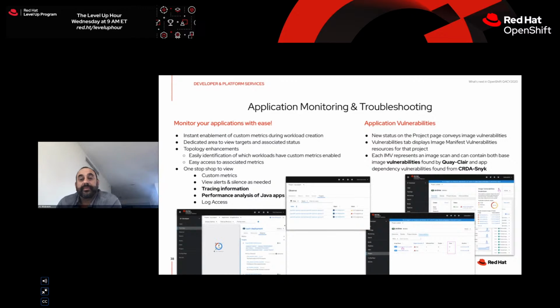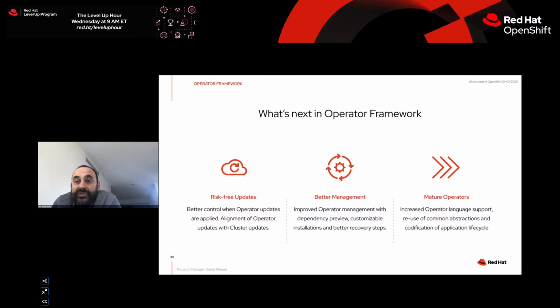Moving on to the operator framework. The operator catalog in OpenShift has grown significantly in the last OpenShift releases. Over 300 operators are now shipping out of the box with every cluster. So there's a renewed focus on a smooth update experience with more controls for the cluster administrator to specify which kind of updates happen at which time. We also want to enable better insight into dependency resolution between operators, so cluster admins can see upfront which operators will get installed as a dependency.